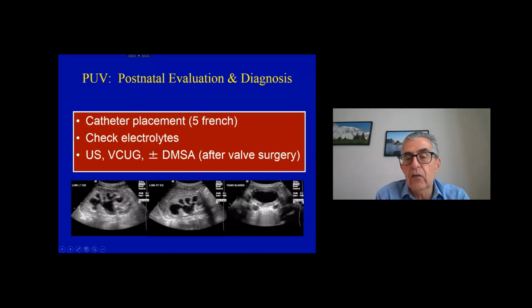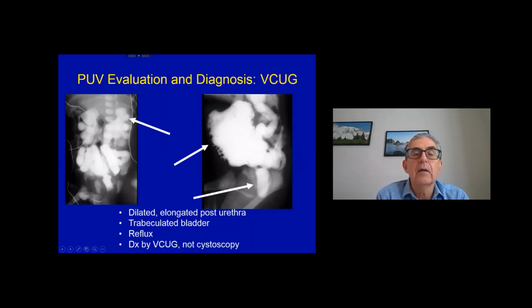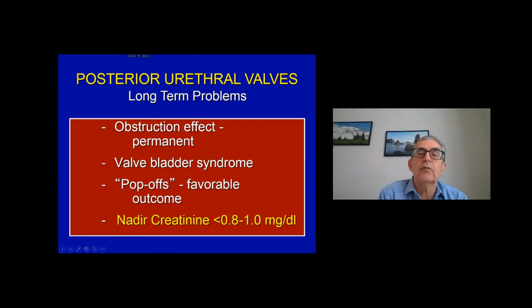And you notice here on the ultrasound a dilated bladder with dilated ureters bilaterally, and a voiding cystourethrogram that shows a very dilated posterior urethra, an extremely trabeculated bladder with vesicoureteral reflux. This is the way they look on ultrasound, where you have those valves on either side. Our management is with endoscopic incision, usually with a cold knife, incising the valves at the 5 and 7 o'clock position, sometimes 3 and 9 o'clock position.